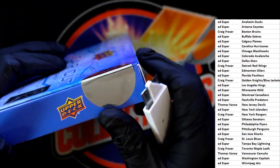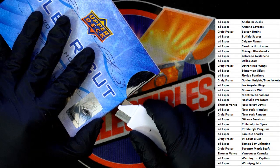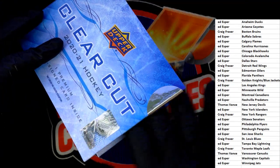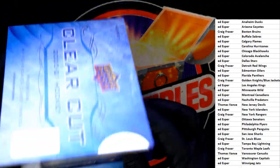Let's get this seal broken open here. Good luck. It's a one-hit box break. Let's see what we can get. Oh, surprise. I thought it was going to be a package. It's not in a package. It is a Tampa Bay Lightning.